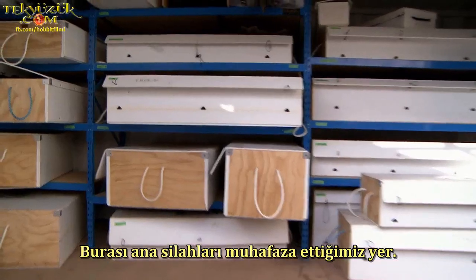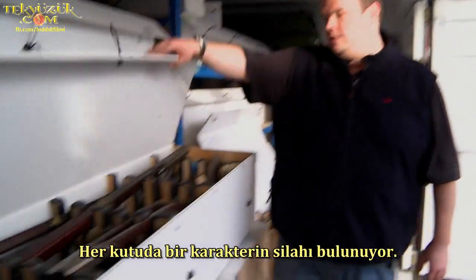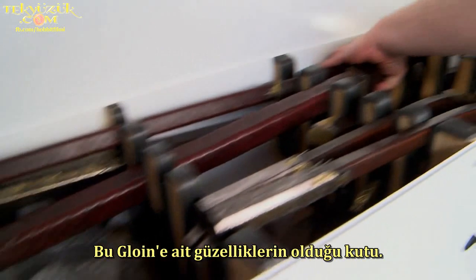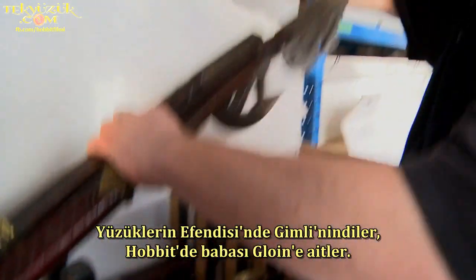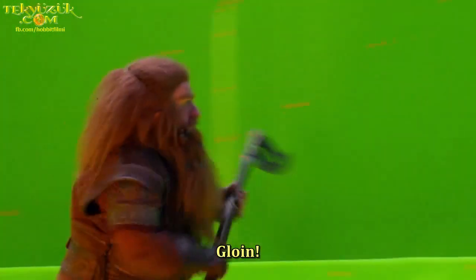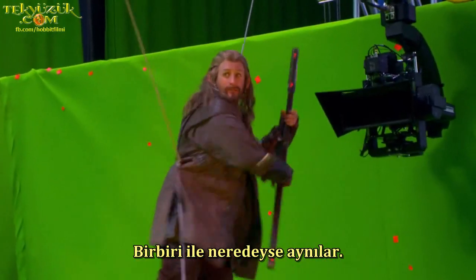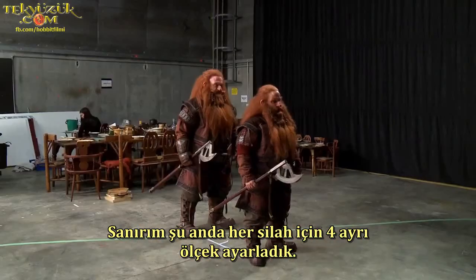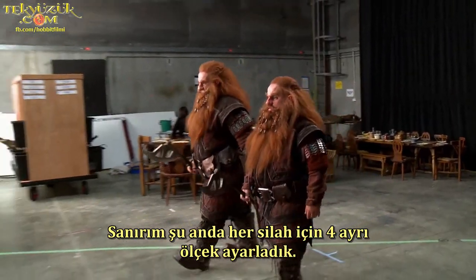This is where we store the lead weapons. You can see a multitude of boxes. Each box is one lead character's weapons. This is Gloin's box of beauties, and they belong to Gimli in The Lord of the Rings, and Gloin, his father, for The Hobbit. They are in fact the same axe, they've just been made in two different sizes. I think we've now reached about 4 scales for every weapon we make.